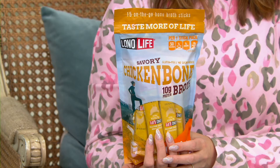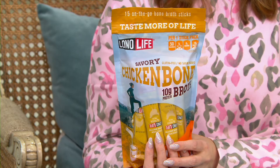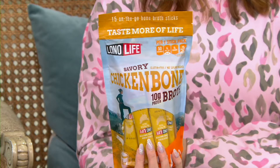It's so true. So you get that satisfaction. You have that little pick me up, but it doesn't disrupt when you want to go to bed at night because you're not all jacked up on caffeine. They're just so hearty too.